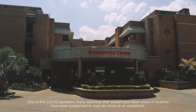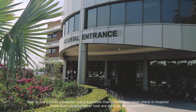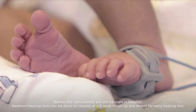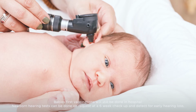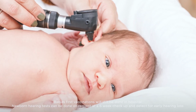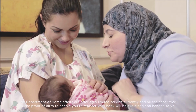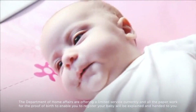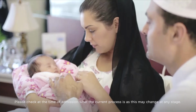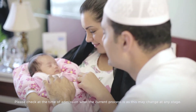Due to the COVID pandemic, many activities that would have taken place in hospital have been postponed or are now done as an outpatient. Babies' first vaccinations will still be done in hospital. Newborn hearing tests can be done on request or at a 6-week checkup, and these detect for early hearing loss. The Department of Home Affairs are offering a limited service currently, and all the paperwork for the proof of birth to enable you to register your baby will be explained and handed to you. Please check at the time of admission what the current process is, as this may change at any stage.